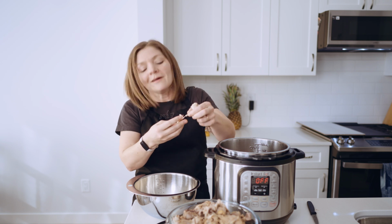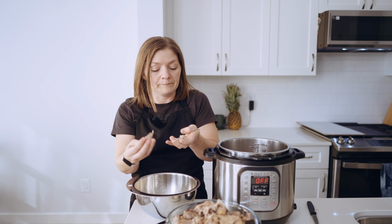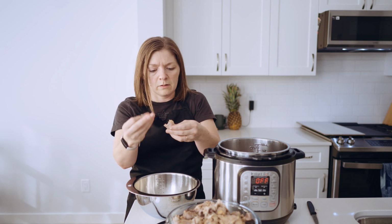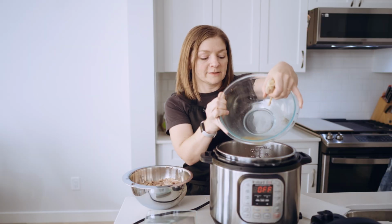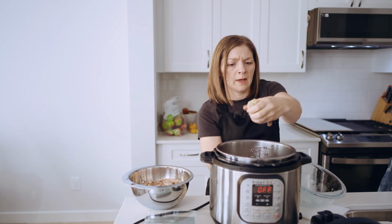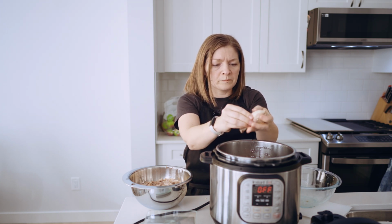Otherwise, somebody might not be very happy to find a chicken bone in their meal when they thought they were going to be having boneless chicken. But yeah, here's my bone and some cartilage and junk. Just clean it off as best as you can and repeat until it's done. I'm on the last chicken drumstick here now, so all that liquid that was in the bowl, I'm just gonna take that out, and then take the last of the skin and bones off of here.